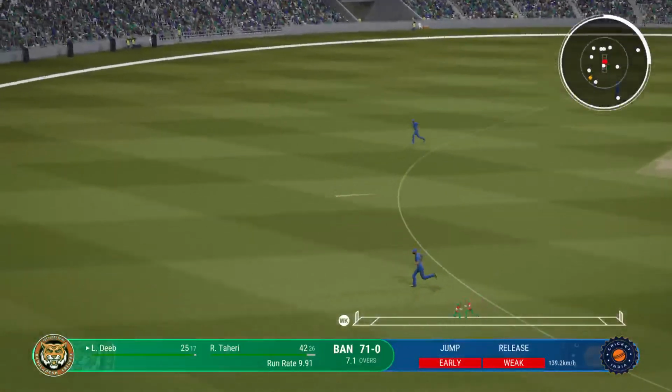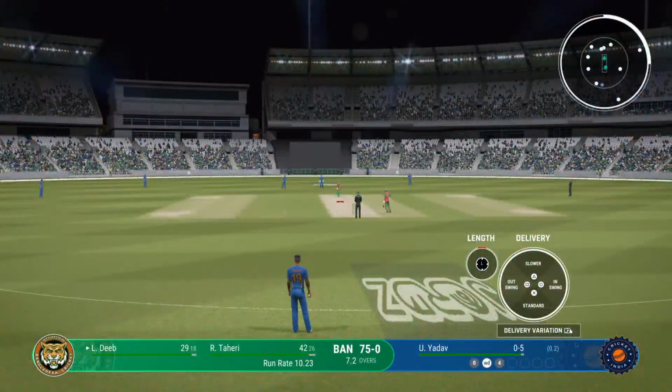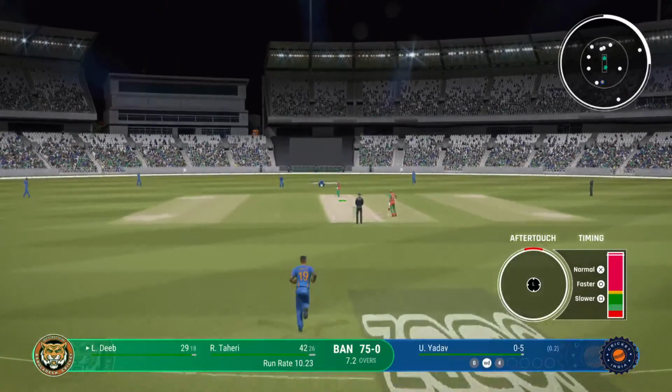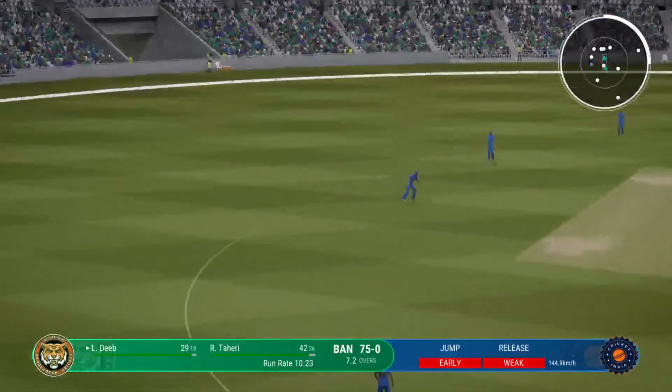Head over the ball, great shot, that's racing away. It just looks so easy. Gets onto the front foot and eases through the ball. They can just stand and admire that shot. Might look to go big again here. Straight to the fielder.